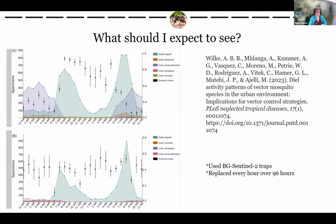What they ended up finding is that Aedes aegypti were diurnal. They would have 2 peaks during the day, one very early and then one kind of later, but still just in the evening. Looking at Culex mosquitoes, it would be kind of like an overnight thing. They would be more nocturnal and more consistently active, just not in the middle of the day, not during peak sunlight hours. So we would expect to see something very similar, but it is important to keep in mind that these areas are both more humid and receive more rain than Arizona does.